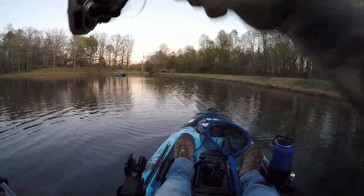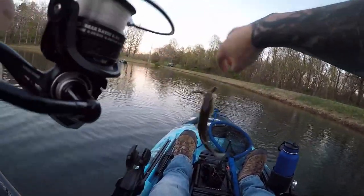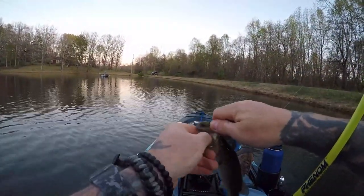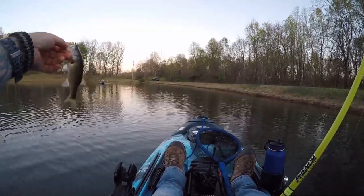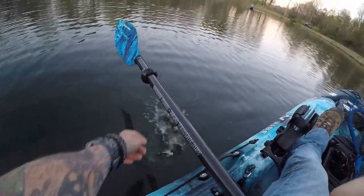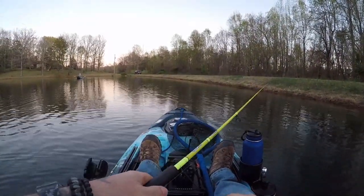Oh, I got him. Now he's a little guppy. He's a little baby. Look at that little guy. Oh my God, he's a little fingerling. See you, bud. That was funny. I know, you want to put him in the fish tank.